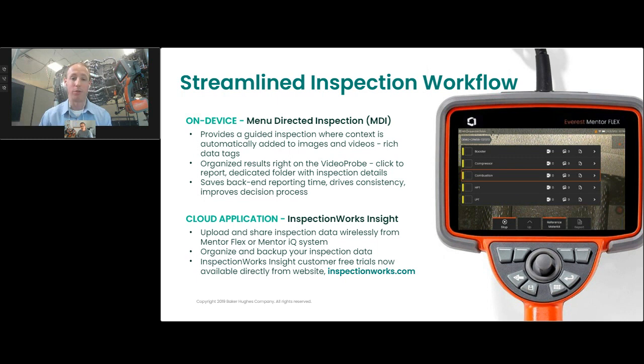It'll be in PDF and Word document format. So the Word doc you can edit after the fact if you'd like. So it's really going to save a lot of time on the back end with reporting. It's going to drive consistency. So if you have multiple technicians doing inspections, those reports are going to look consistent. They're going to drive consistent inspection results. And then finally, it's going to improve the decision-making process. So that's kind of a high level of MDI.